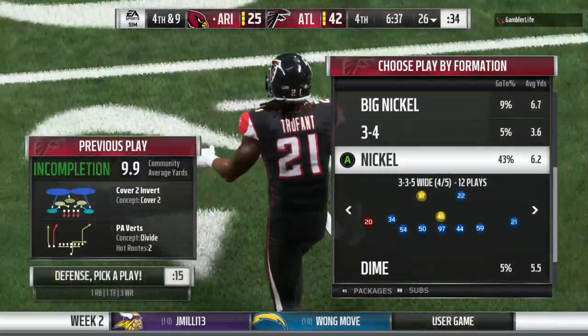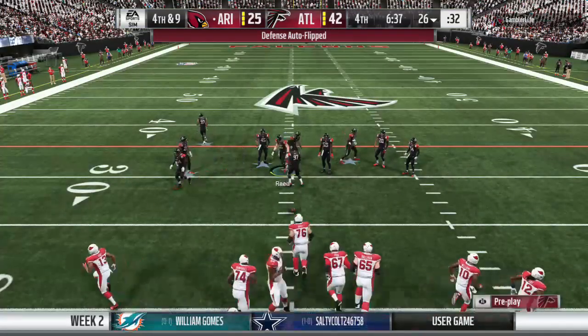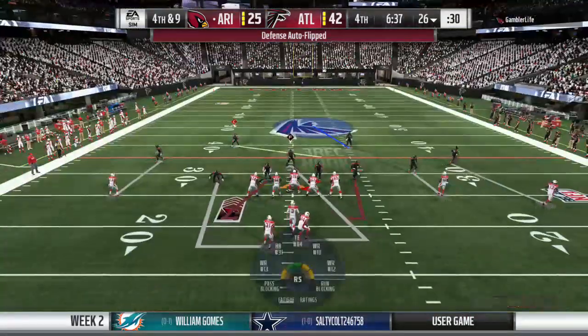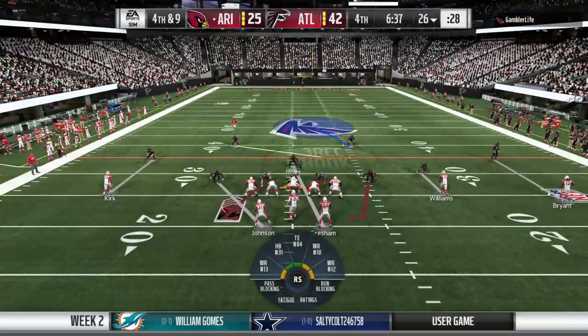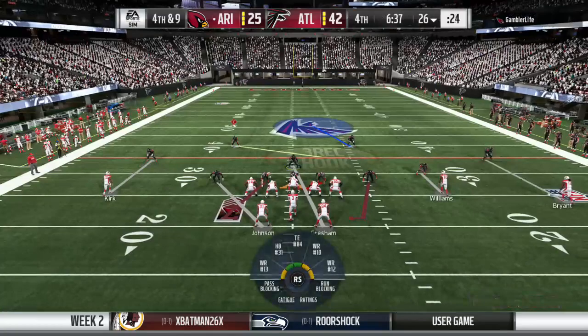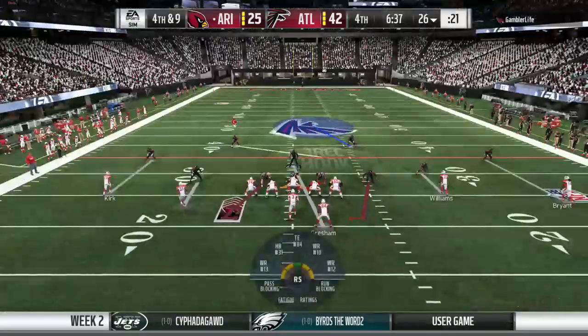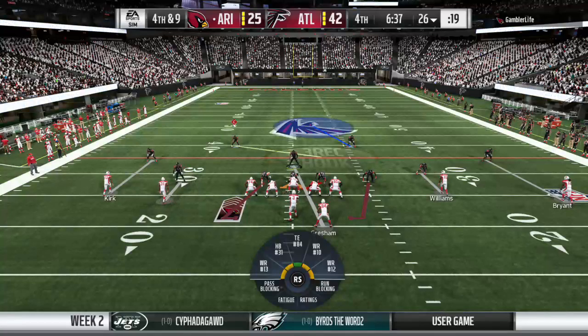Fair to say the secondary play, whichever side you're on, hasn't really been a glowing exhibition so far, but a nice job there to prevent a long completion. I agree with you, but at some point, someone had to make a play and try and stop this exhibition of almost speed racing that we've been watching, huh? Yeah, it has been quarterback and receiver dominated. All right, now, lucky 56.